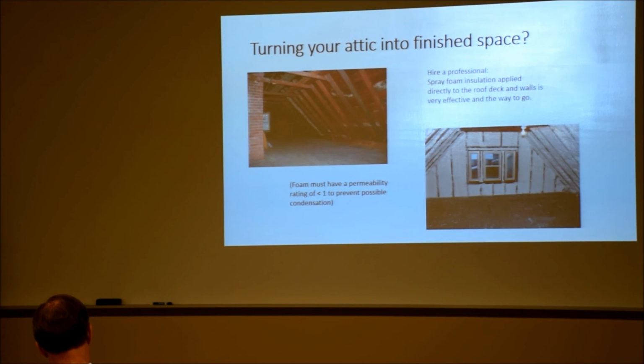The big difference between foam, polyurethane spray foam, and fiberglass or cellulose or whatever is that foam is air impermeable. Air does not move through foam. And without moving air, you have no or significantly less moisture, because moving air is the main vehicle for moving moisture. If that's the case, then why do I make a point of saying this permeability of less than 1? I'm talking here about vapor permeability.